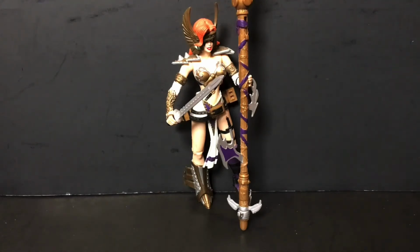Now, there were some variants on this figure. There was a clear blue one, there was a solid gold one, I think there was a solid silver one, and then there was one with just silver armor. I think there was a couple other versions where she had different loincloth colors, and of course the pantyless version, otherwise known as the Party Time version. So, you know, if you're a pervert, then by all means have at it, but I do have a couple different versions of this figure, and I'm happy with those.